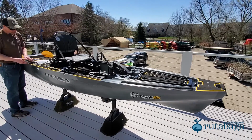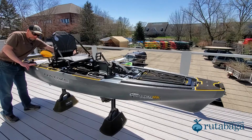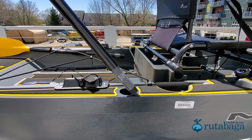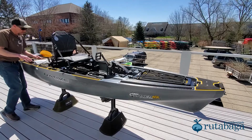Likewise, this is the other down rod holder for this side that lines up with the louver in front. You've got 2 recessed rear-facing rod holders that will angle your rod at about a 40-degree angle, 45-degree angle off the back, just for storage, staging, that kind of thing.